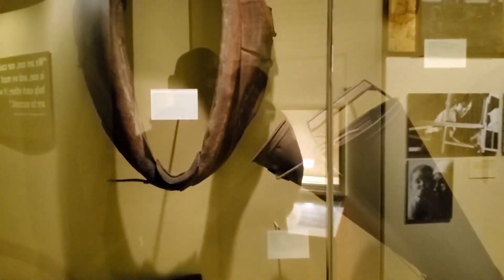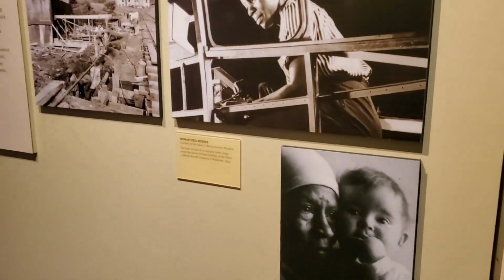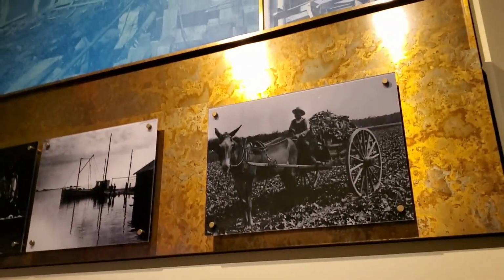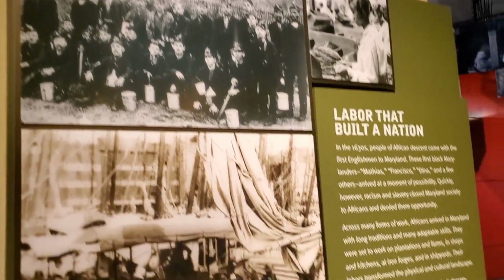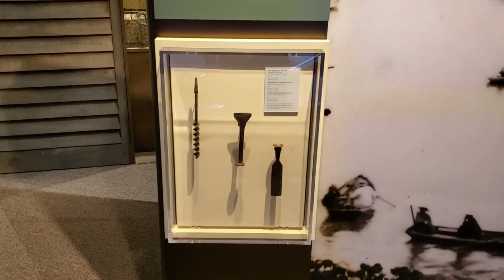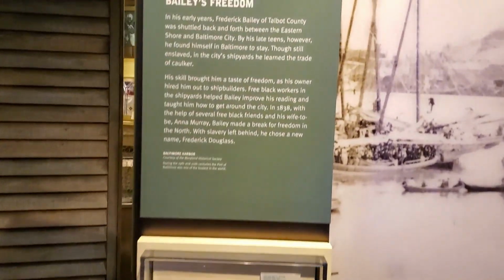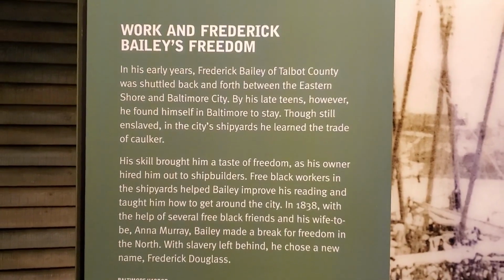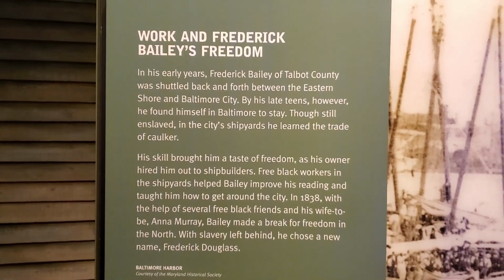Come on, man. Oyster baskets. Yeah. So much to take in. All right, here we have an exhibit called Work in Frederick Bailey's Freedom. Let you guys read that. It's interesting.